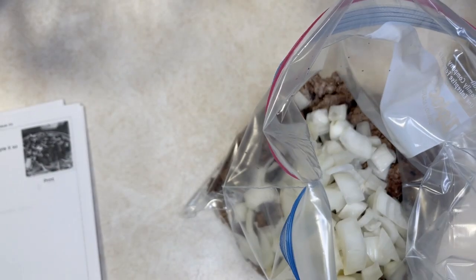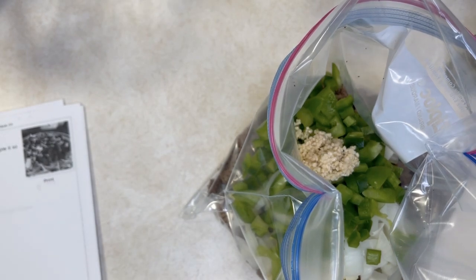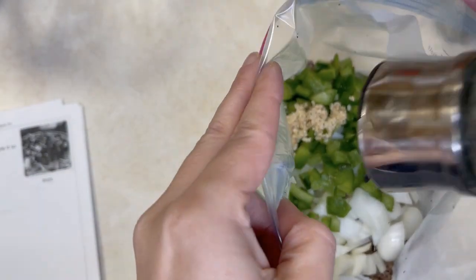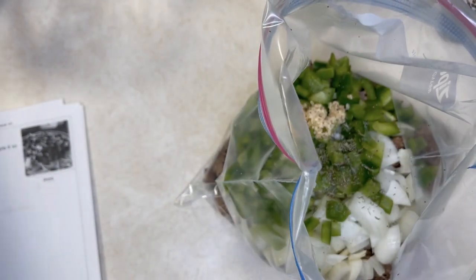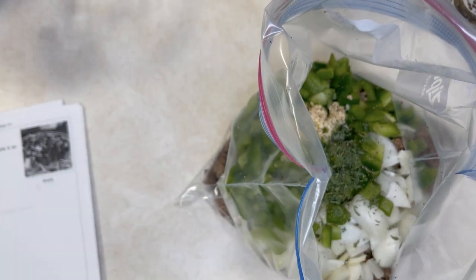For the spaghetti sauce, we've got some browned ground beef in there. We're gonna add onion, green pepper, garlic, some tomato sauce, tomato paste, diced tomatoes, water, a bay leaf, parsley.